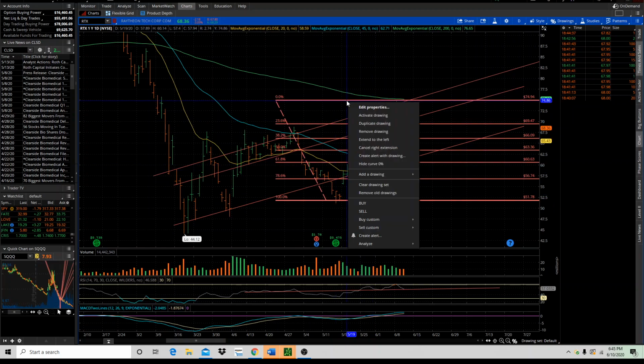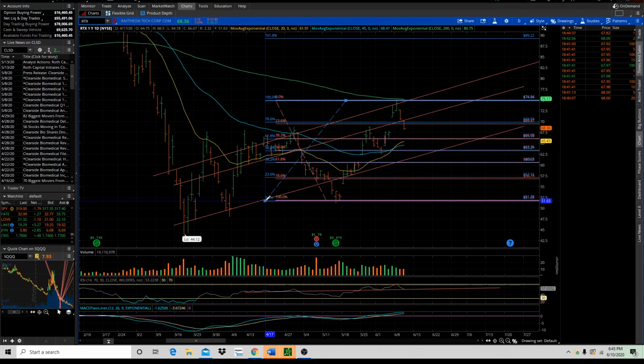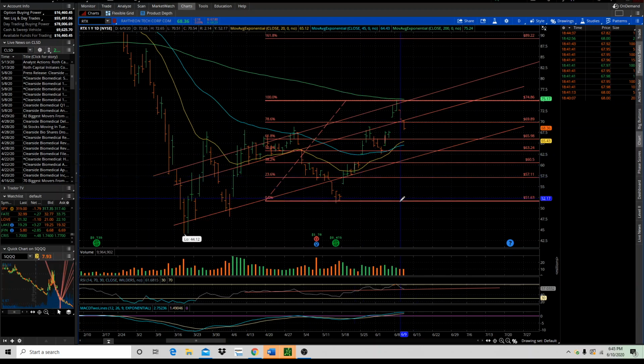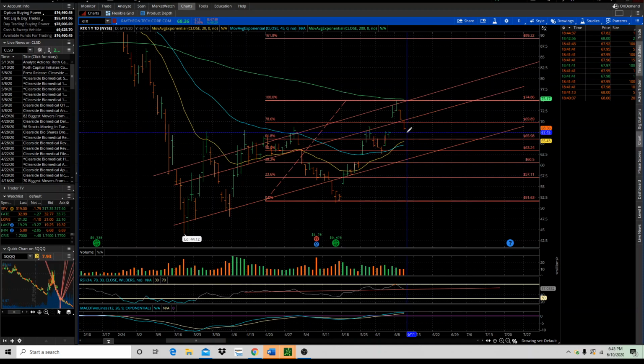And if we run it from the top, and let's get rid of this one right here. It doesn't have to be spot on, you get the idea. But if you run it from the top, you can see that we failed at the 78.6 right here, which happened to be right along the trend line here, and now we're pulling back a little bit. So obviously we're filling the gap here.